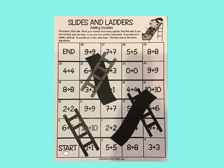Put your markers here, however many of you are playing, and then roll your die. Whatever number you get, you're going to move that many spaces. If you land on a space of the ladder, then guess what? You get to skip all the other spaces and go right up to the top of the ladder, and that's your new spot.